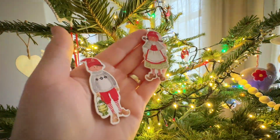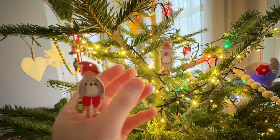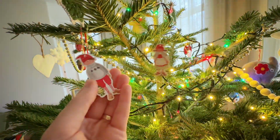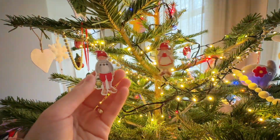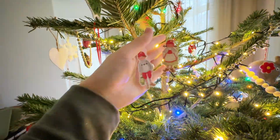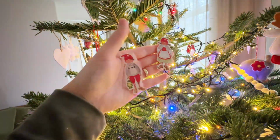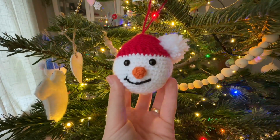And when she gave them to me, she said, "This is you, and this is Silvio." Silvio is my husband's name as well as my son's. It may be confusing for some people. He was my boyfriend at the time, and I've had them ever since, and I put them in the tree every year since then. I also have a bunch of these in my tree.